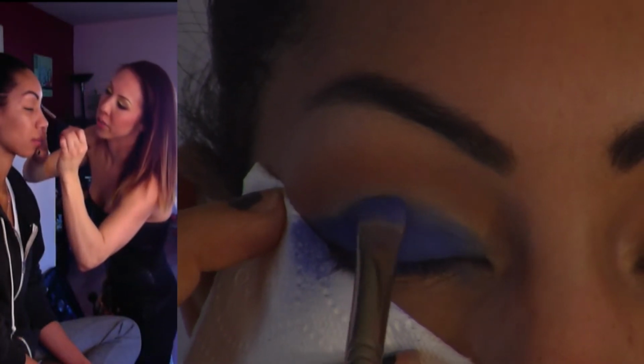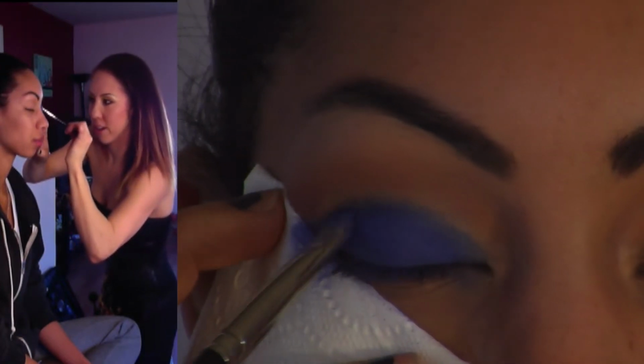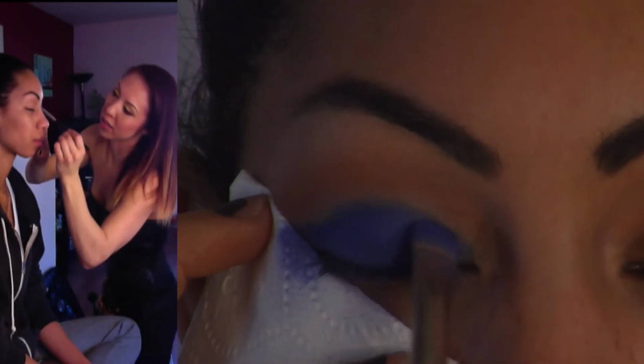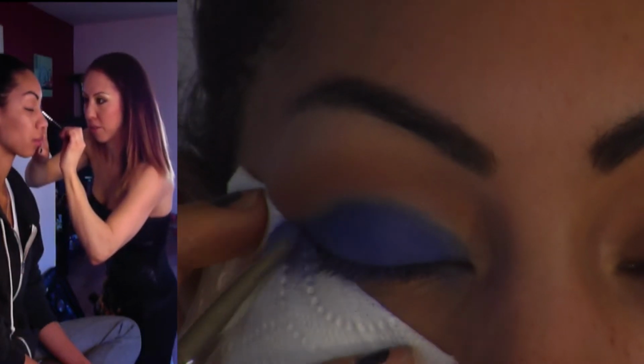So now I'm starting to build my color up. And then I'll pause here and there. Right now I'll have her keep her eyes closed, but in a little bit I'll have her open it so that way I can see how high the color is going. And that's something you have to stop and do in between your makeup if you do it with your eyes closed.